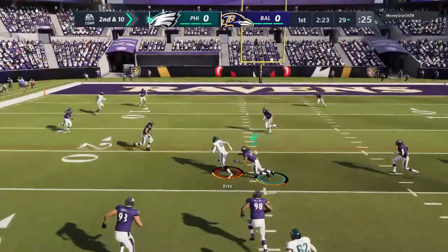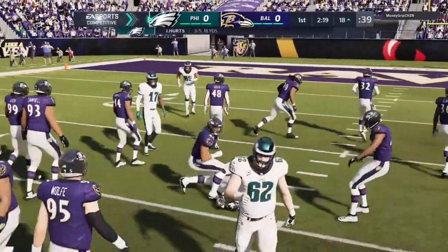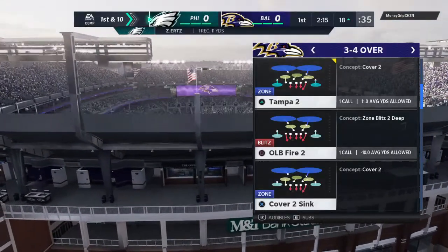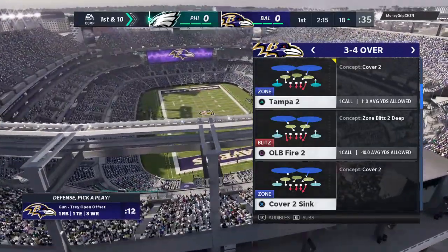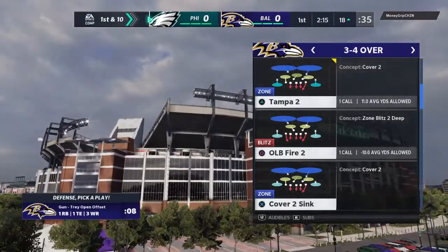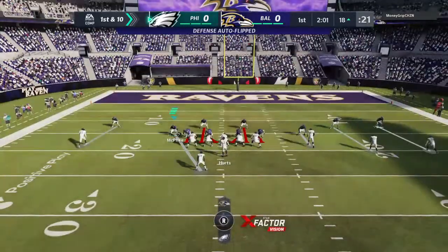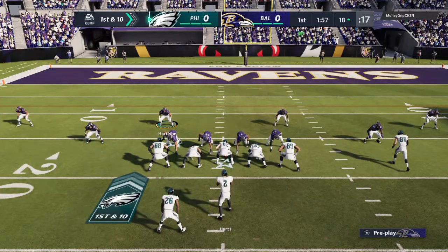Throwing from the gun, it's Hurts. And complete to Zach Ertz. And he's going to be taken down with the first down at the Ravens 18. A gain of 11 yards that time, and it produces a new set of downs. So from inside the 20, here's 1st and 10 at the 18.